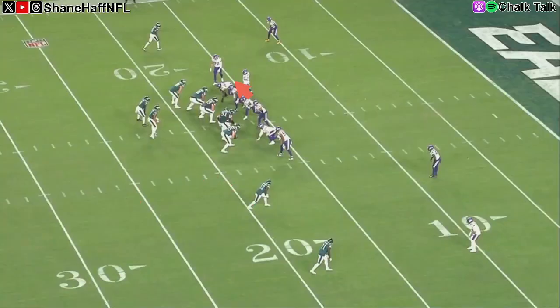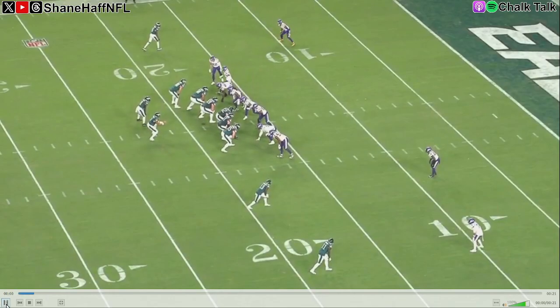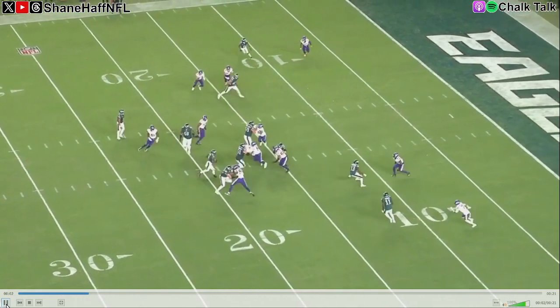Again, the Vikings are all mugged up on the line of scrimmage. All these linebackers are up here. And if you want to give the Eagles that look, they're happy to run on it as long as they're not in late down, long-distance situations. And so here we go. We snap the ball. Just string this outside.